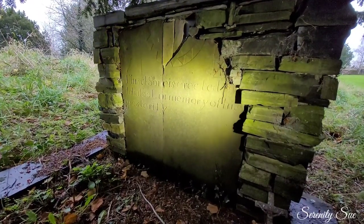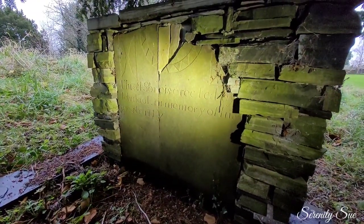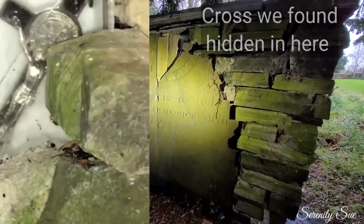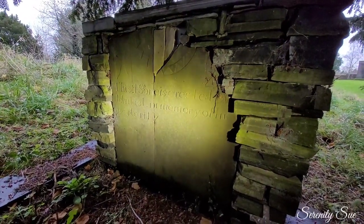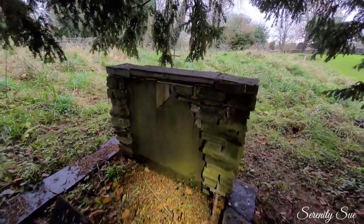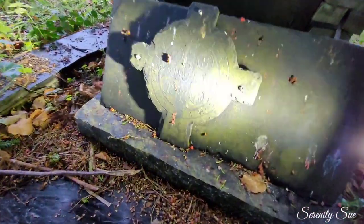John Toole, memory of his posterity. Wow. This stone is erected by John Toole in memory of his posterity. And see, the surroundings of it are quite new. We have this with beautiful designs on it.